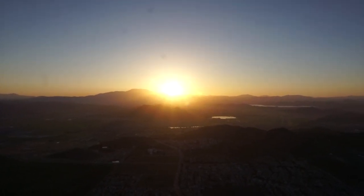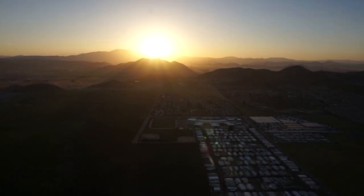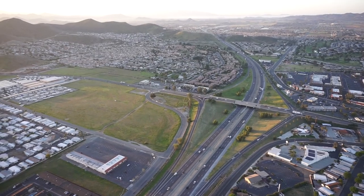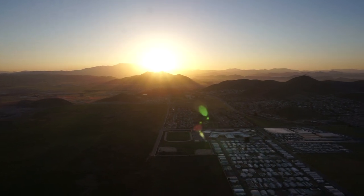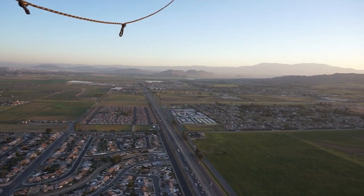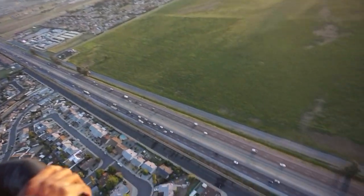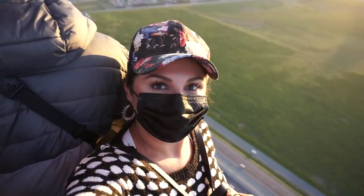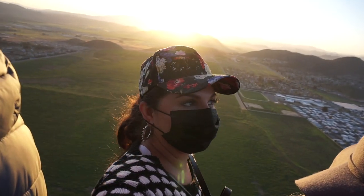Temecula. Just past that is Mount Palomar. Rotisserie us in the sun a little bit. Keep us from getting sunburned.